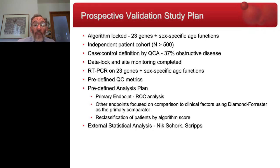The primary endpoint was ROC analysis. Could you distinguish cases from controls, treating the disease as binary, which in fact it is not, as we'll talk about later. And the other endpoints focused then on seeing whether the gene expression data would add to clinical factors, which can be used to estimate risk of obstructive coronary disease. And all of this was done by an external statistical group led by Nick Shork at Scripps.